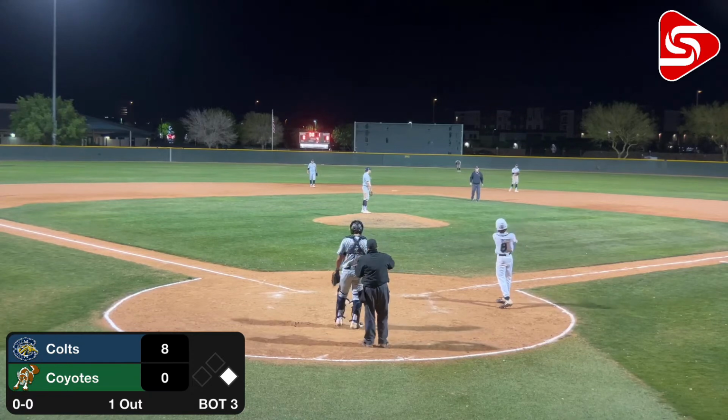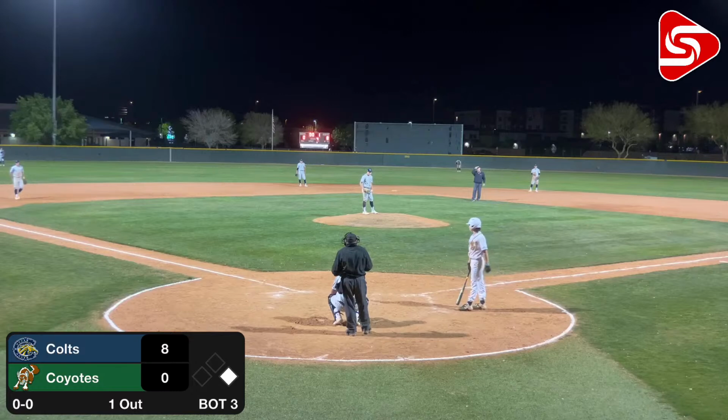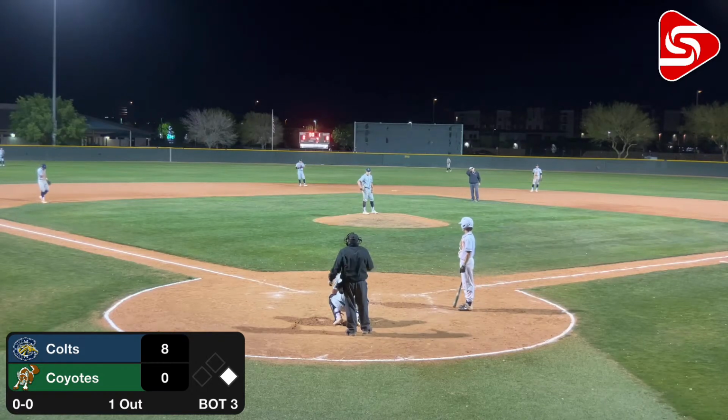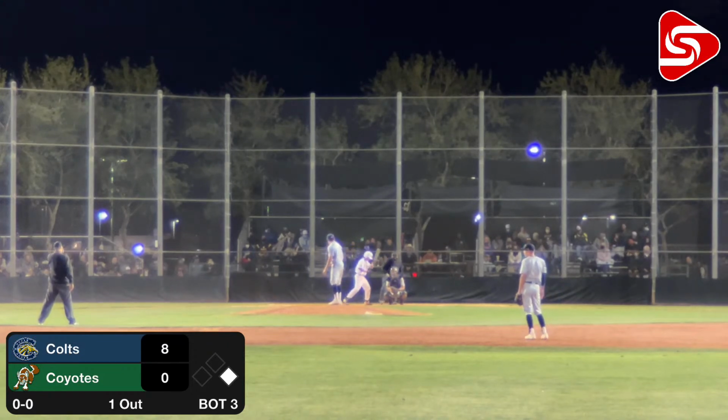Mason Shea, he hit that thing pretty far. Landon Harrison in center able to run it down, and great base running as well by Jackson Reed. He went about 3/4 of the way. Once the ball was caught, retreated back to first. Good baseball on that all the way around.